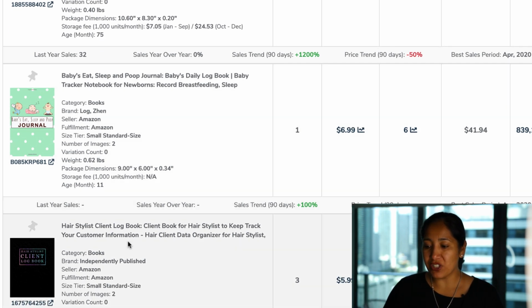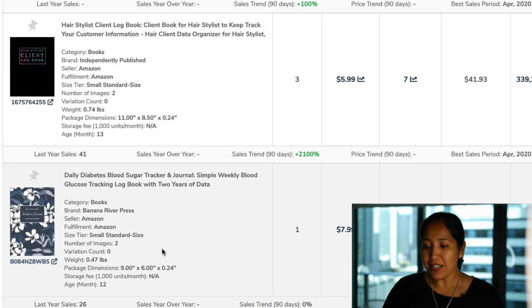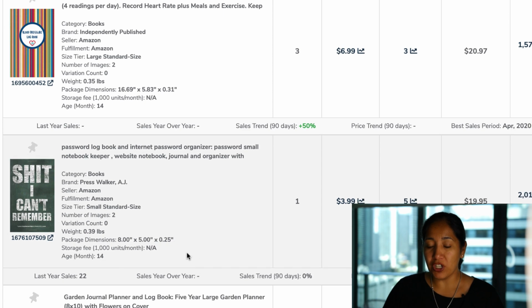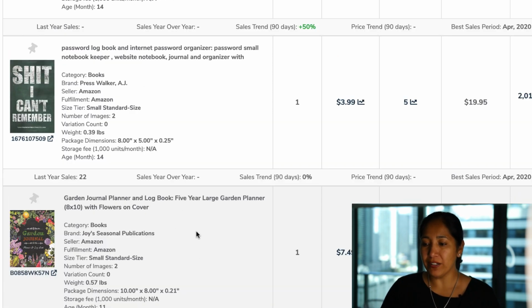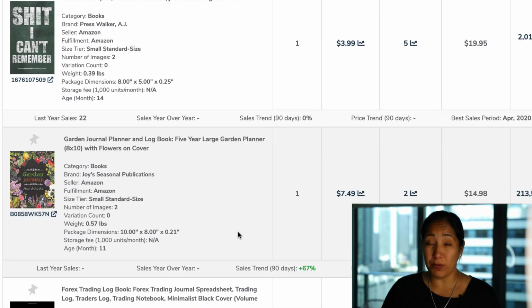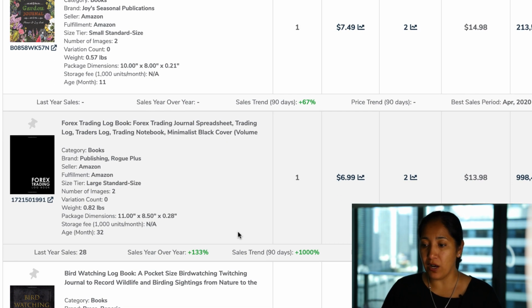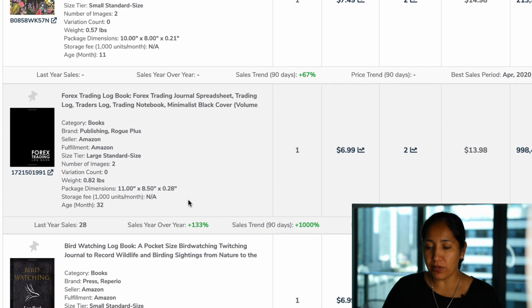And then we have the hairstylist client logbook. So a lot of these logbooks are fantastic to look at. The diabetes one, the blood pressure one, the "I can't remember anything" password logbook. And the reason I'm mentioning that is that while they aren't that popular, they do bring in a steady stream of evergreen income. And it's just interesting to see what type of logbooks are selling well during the Easter period or during April. The Forex trading logbook is selling pretty well.